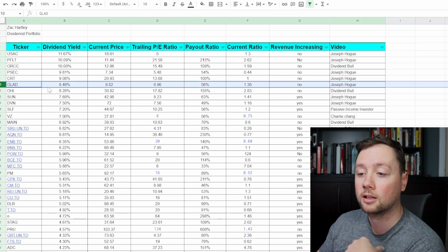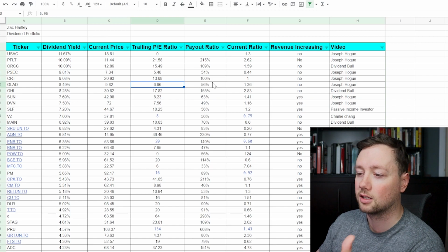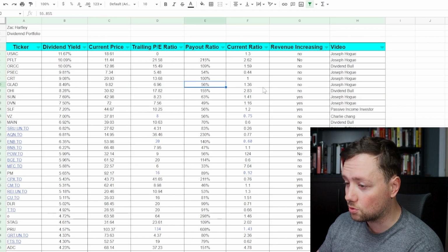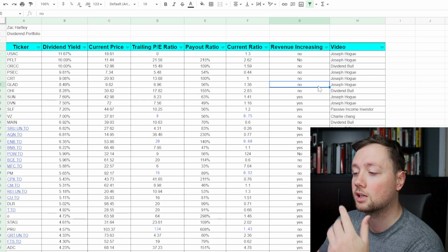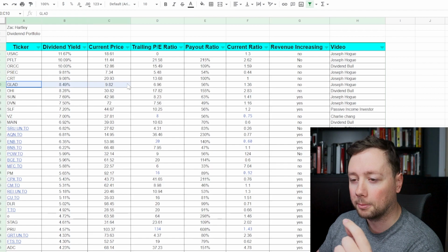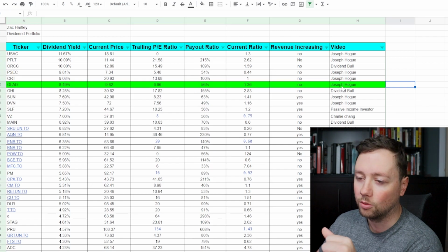Next one here is Glad, 8.49, a little more attractive, 6.96 PE ratio, very, very low, very attractive, payout ratio of 56%. That is extremely good, just where you want to be, and a current ratio above 1, which is perfect. They're not increasing in revenue steadily right now, so one small red flag here, but I'm going to highlight it in green because it's something maybe I want to do a little bit more research on, maybe dive into. We'll take another look.